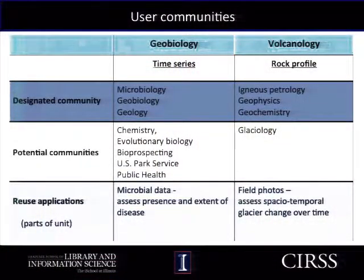So just another view of sort of how we think about these communities, the producer and the user communities, and how we curate for them. We know the OAIS approach is to think about the designated community. So we know who these designated communities are. They themselves can be kind of complex. For geobiology, it's microbiology, geobiology, geology. But then we can also identify the potential user communities through our investigations with these scientists. And here, with the geobiology data, we know it's chemistry, evolutionary biology. Bioprospecting and pharmaceutical companies is very big on this data. U.S. Park Service, I'll talk about that in a minute, and also public health.